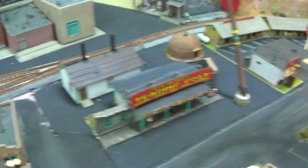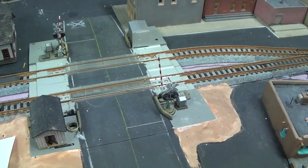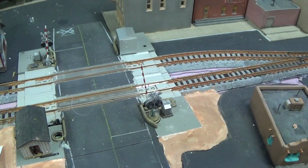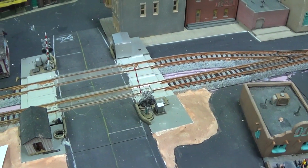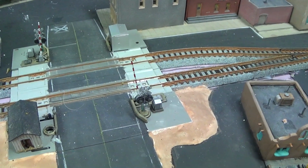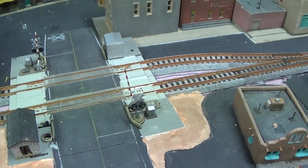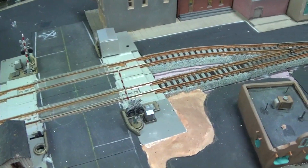Another thing that I have done, since we're working our way backwards here, after the last video, I'm just not sure I like these buildings that close to the crossing gates. I don't know what I'm going to do, but I'm going to figure out some way to get rid of that stuff and cover it up. But nevertheless, we'll worry about that another day.